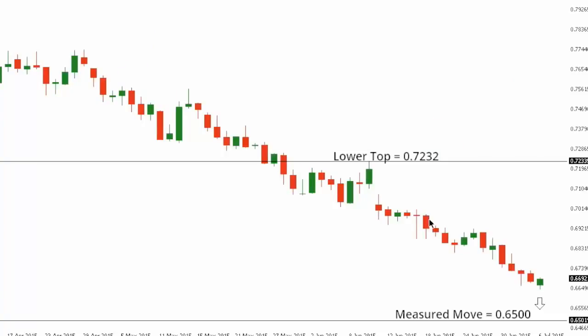Kiwi dollar. So Kiwi is broken down, extending declines to fresh multi-year lows, trading down into the 66s thus far, with the market now focused on its measured move objective at 6,500.